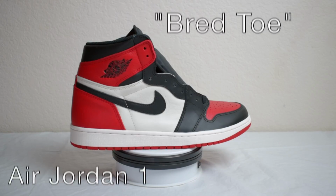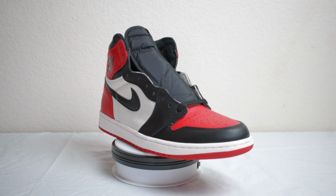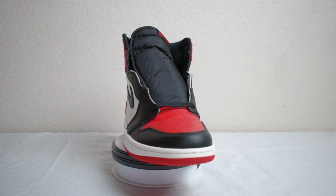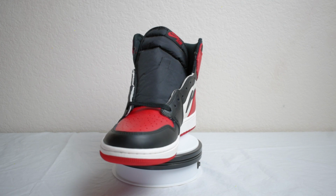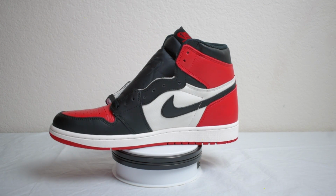And that is the 2018 BRED Toe 1s. We got them sitting right here. They're named the BRED Toe because of the fact that it's got a black and red toe. Alright, so we're gonna obviously throw up some up close pics of those things. And just right off the rip, how do you feel about these things? Go ahead and grab it and you can look at them.